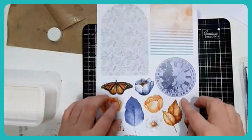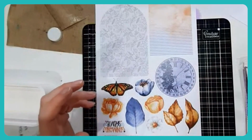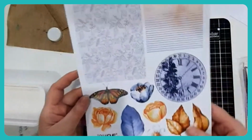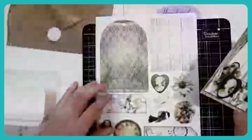So the mini project sheets can be used on their own for a project, or they can be used to complement the kits as well. So you could use it to add to your embellishments in the kits, which I think is really good. I've got a couple more here to show you. So this one here, this is the heirlooms one.